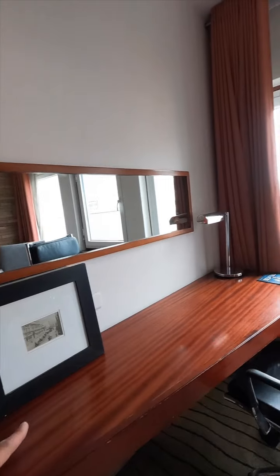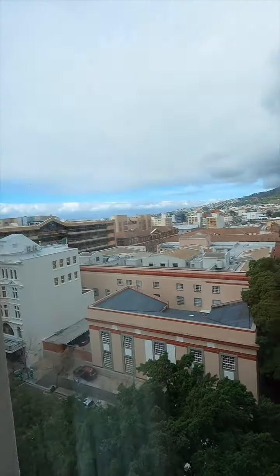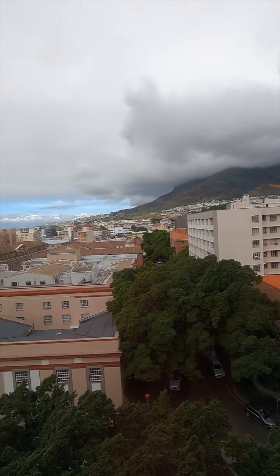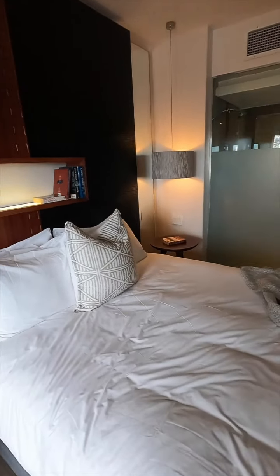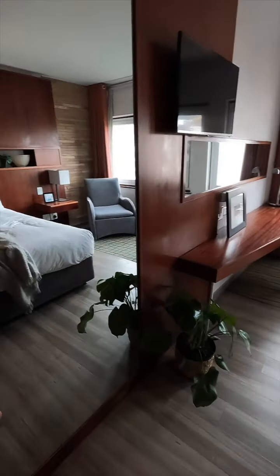It's a really big working space. I really like this, with an amazing view of Cape Town. The police station is right over there through those bushes. That's the police station. The perfect couch to catch up on your social media. A nice bed for you and a partner if you choose. This room goes for about 8,000 a month. I'll link the figures below if you're interested.